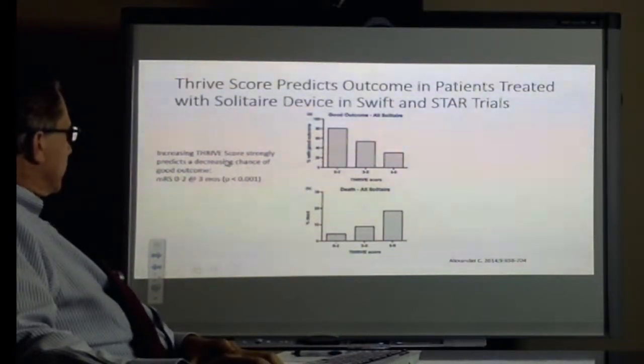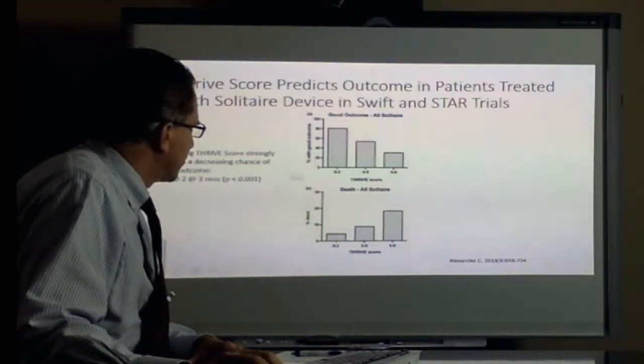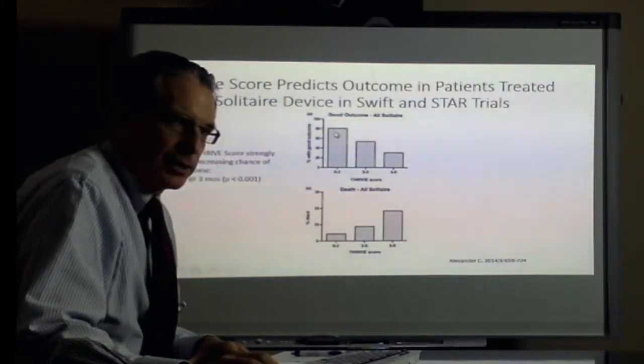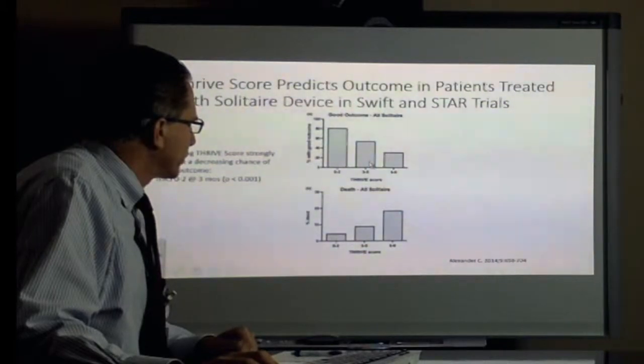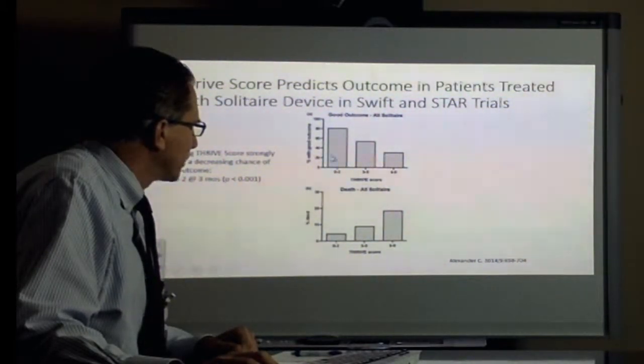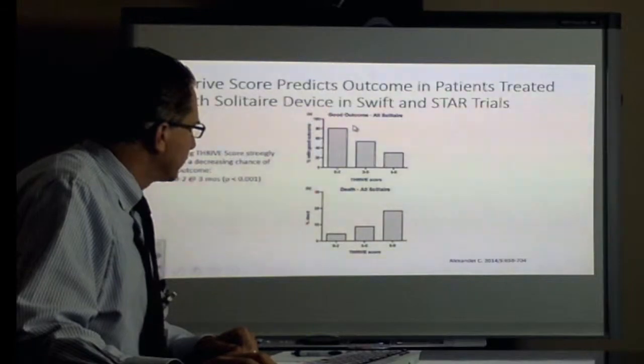And you can see that the increasing Thrive score strongly predicts a decreasing chance of good outcome, with a Thrive score of 0 to 2 predicting a pretty good outcome. And this is just thrombectomy alone, whereas it's moderate with a 3 to 5. And once you get to 6 to 9, there are patients that improve, but you can see the likelihood of a good outcome diminishes.